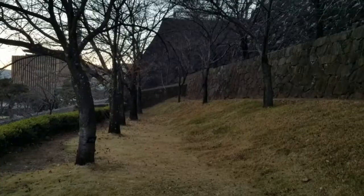There's supposed to be like a river right here. I can't find the river, but I did find amazing views, and I hope you guys will enjoy this video because this place is beautiful.